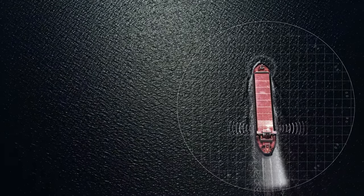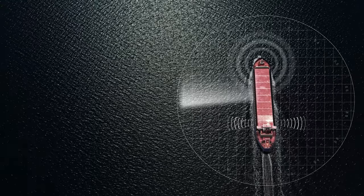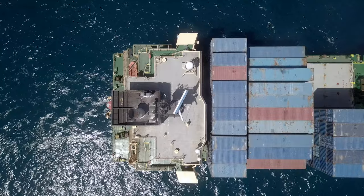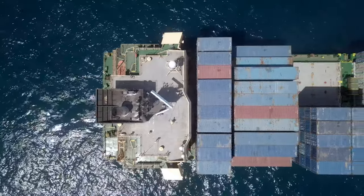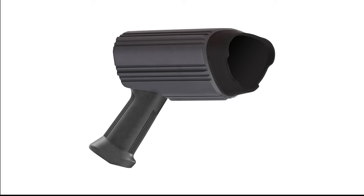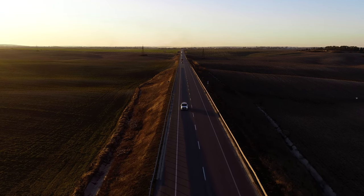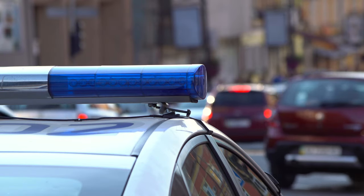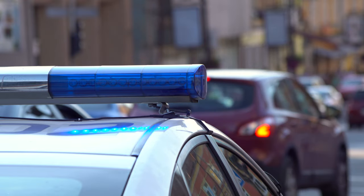Navigation. Radar is used by ships and planes to navigate in foggy or dark conditions. The radar signal bounces off of objects in the environment and helps the operator to locate their position. Speed detection. Radar is used by police to detect the speed of cars on the road. The radar signal bounces off of the car and back to the radar unit, allowing the police to determine how fast the car is going.